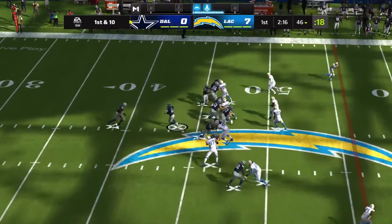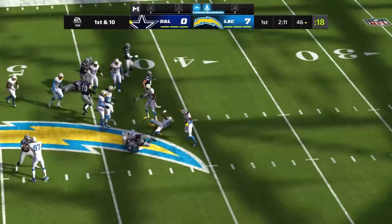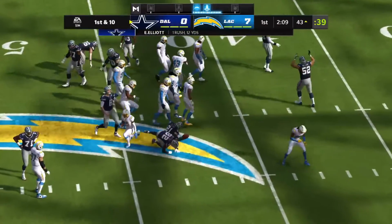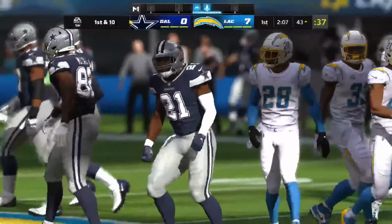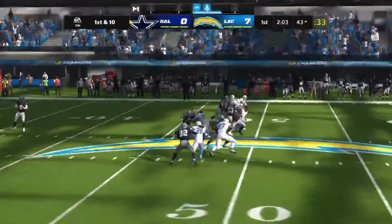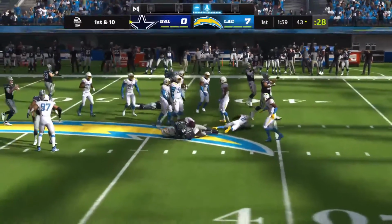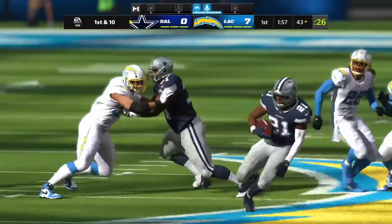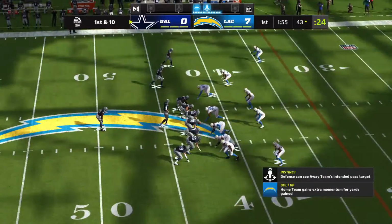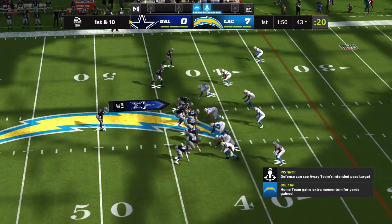Now the first carry for Ezekiel Elliott. And he'll work it across midfield inside the 45. Well, no slow start here. A couple nice chunk plays back-to-back. I love the momentum that they're showing here early because they did it both ways, right? Threw the ball on first down for a nice chunk of yardage. Came right back and ran the ball. Looks like they got the defense set back on their heels. Let's see if they can keep this moving.